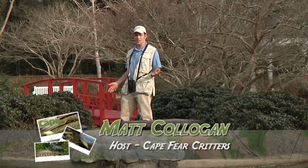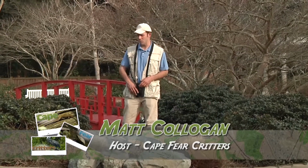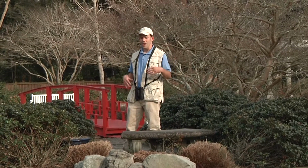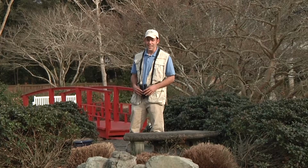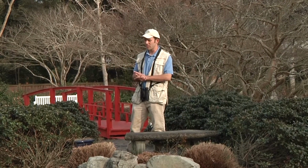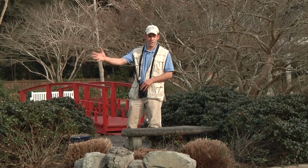This is a place that houses the plant clinic where you can bring questions from your home garden. What's this bug on my plant? What disease is hurting my tomatoes? All of those questions and more they can address here at the plant clinic. And the Cooperative Extension Service, which is a statewide service that has to do a lot with gardening and farming, you can find those resources here as well.